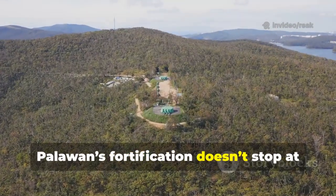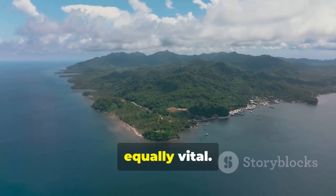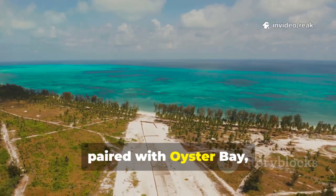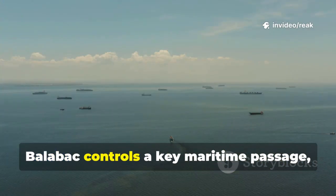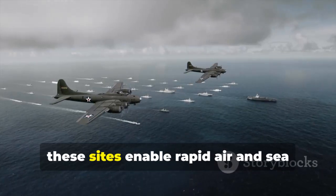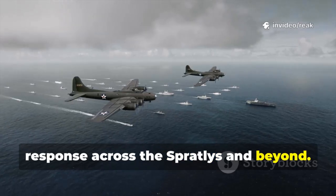Palawan's fortification doesn't stop at Oyster Bay. Balabac Island to the south is equally vital. New airstrips and naval facilities at Balabac, paired with Oyster Bay, create a defensive arc along the western flank. Balabac controls a key maritime passage, essential for both trade and military movement. Together, these sites enable rapid air and sea response across the Spratlys and beyond.